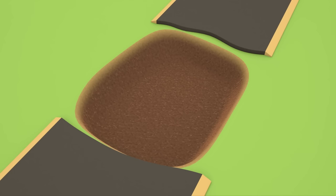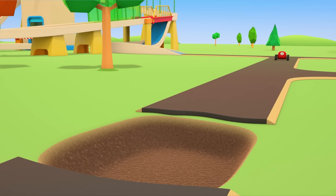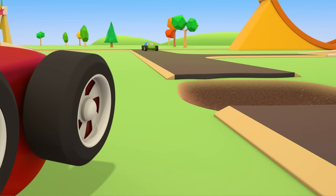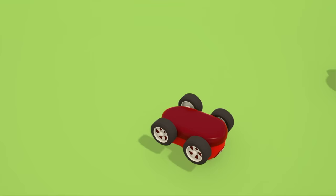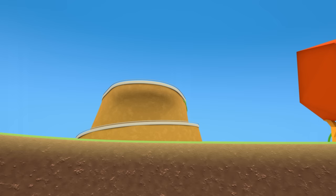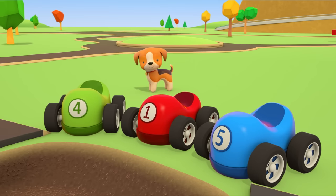Oh no! There's a hole ahead! Be careful! The little car has flipped over. Are you hurt? No, that's good. And there's the hole in the road. That's no good at all. We need to think of something.